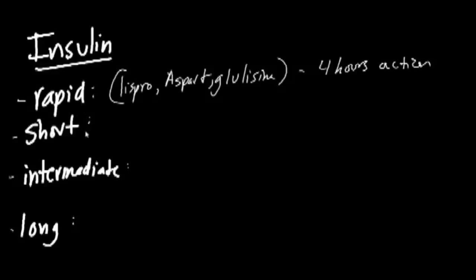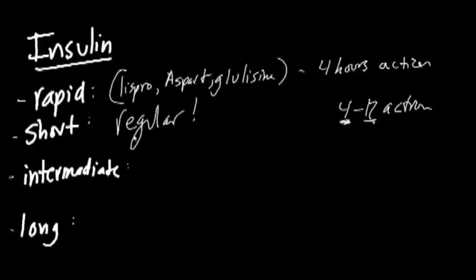We also got short acting insulin. Well, what's the difference? Rapid was about 4 hours of action. Short is going to last anywhere from 4 to 12 hours of action, so anywhere from a shorter duration to half a day or so. What is the short acting insulin? Well, that's just going to be your regular. That's just your normal insulin that you synthesize naturally in the body. However, you can do synthetic regular insulin, especially in the case of type 1 diabetes where you don't create your own. Alright, we've also got intermediate. This is going to be NPH. That's going to be your prototypical intermediate insulin.